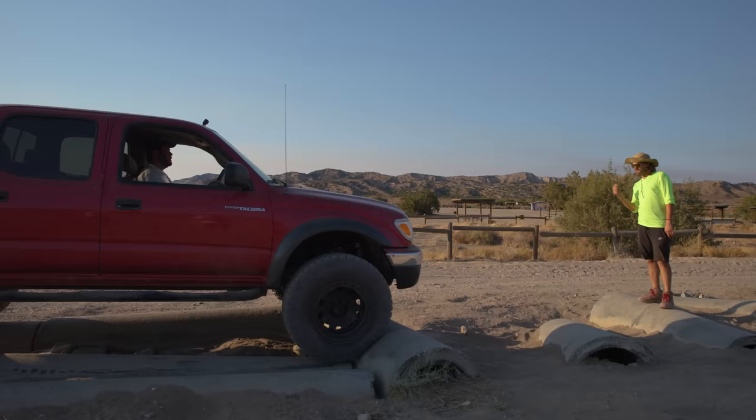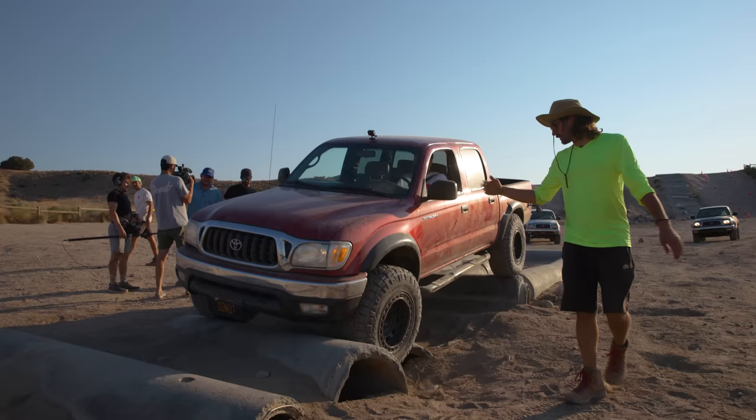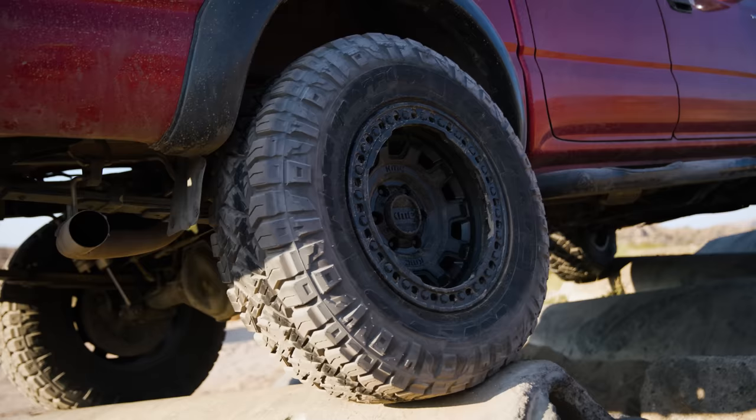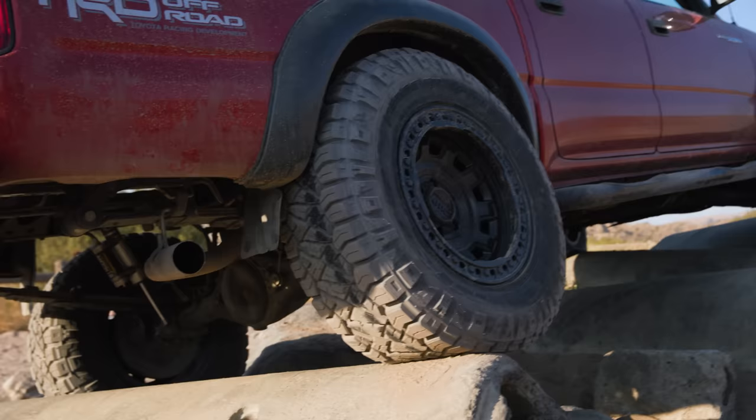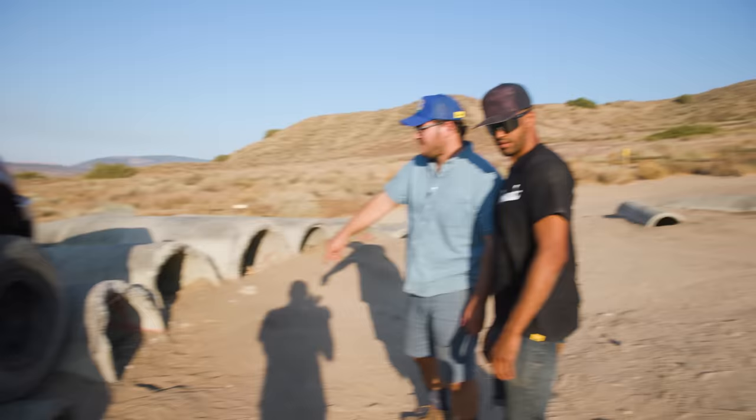Looking good, nice and straight. Keep it straight. You're gonna see how the tires flex, you know, they're womp, womp. They legitimately grab the surface. Yeah, moment of truth area. Here we go. Give it some beans. Okay, perfect. Yes, James.